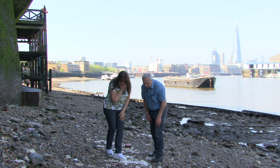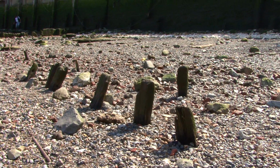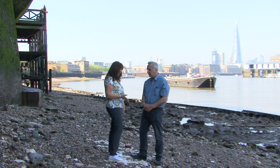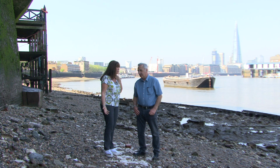It's really tempting to look for something from that time, isn't it? I know, it's called mudlarking. That's a good name for it, actually. Yeah. But you have to have a licence and you have to report it if you find anything, because it could be of archaeological importance. It's a shame, isn't it? Well, it's such a historic river. Yeah, you can't take it home. No.